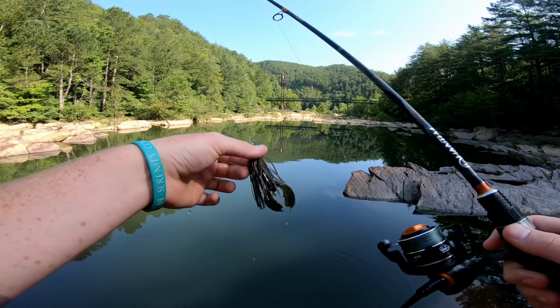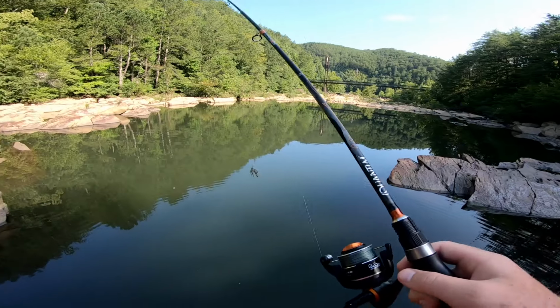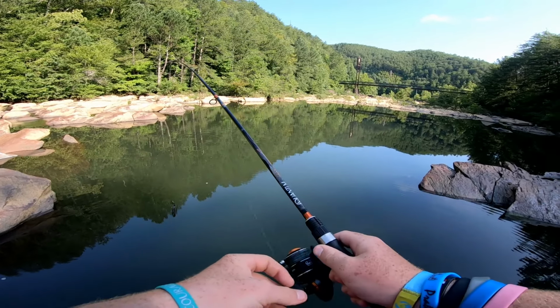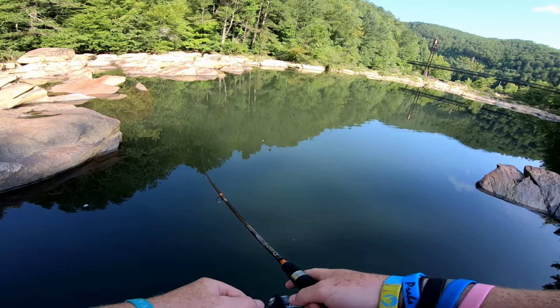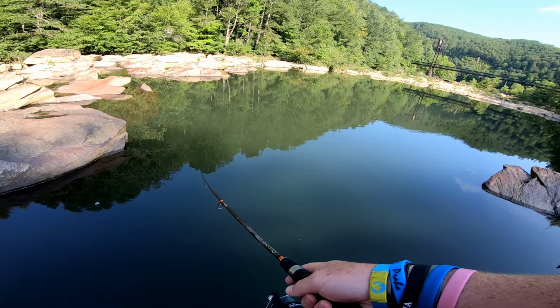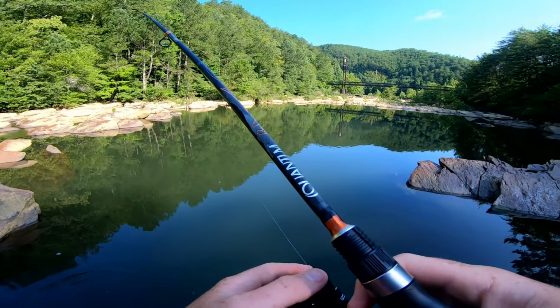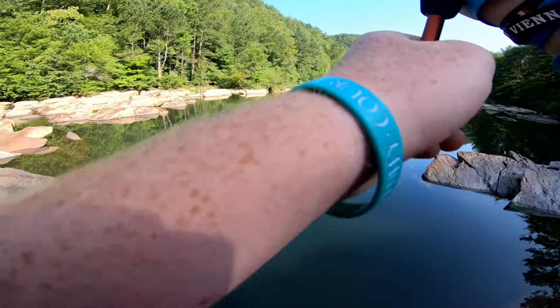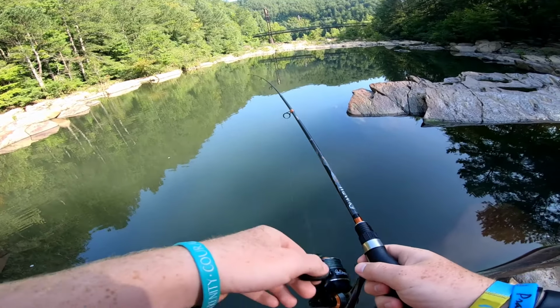Today I am using a pumpkin seed Craw chunk on a chatterbait, and I'm using my 5.6 Bill Dance medium light. And the plan for today is just to work our way downstream. We're starting as far up as we can and working down to some of the better spots. We actually parked about, I'd say, a half mile from where we are right now. So we did get to see some of the spots where we were walking up to this place. And let me tell you, they look amazing.